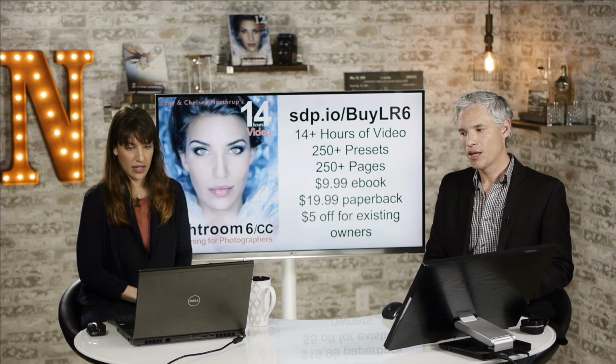Kevin Remley says that the healing brush in LR is nowhere near as effective as content aware in PS, it's night and day. Everyone is saying there's no content aware in Lightroom. That's what I'm saying. I agree. I guess I felt like the healing brush used content-aware technologies, but you're right, it's not as flexible, it's not as powerful, it's just not the same thing.